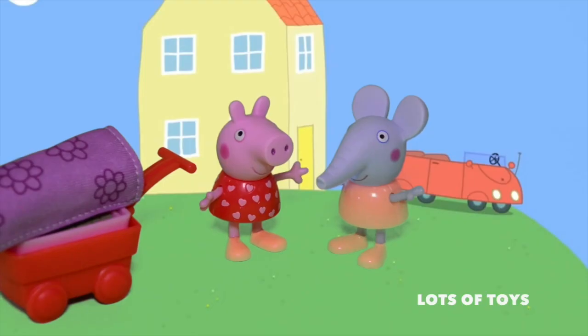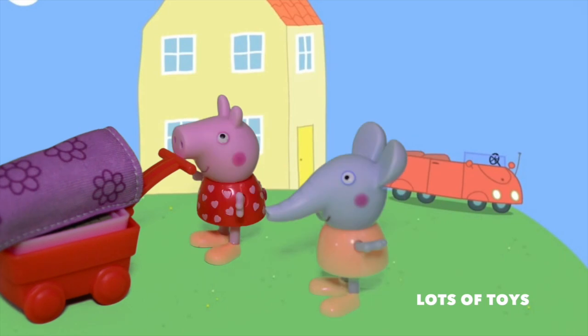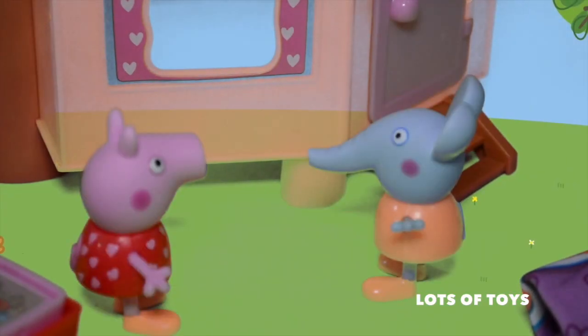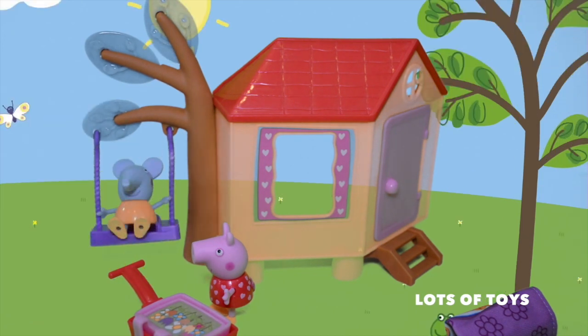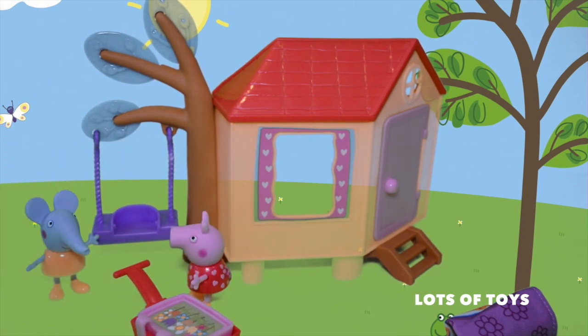Treehouse. Emily Elephant, aren't you glad Mommy Pig let us sleep in the treehouse today? Yes, I'm so excited. We're gonna have so much fun. We better set up before night comes. All right, let's go! I love the treehouse. Yeah, this is an awesome place. We're gonna have so much fun sleeping in our very own treehouse. I know, Emily. This is gonna be fun. I'm going on the swing. This is awesome. I fell off. That was silly.